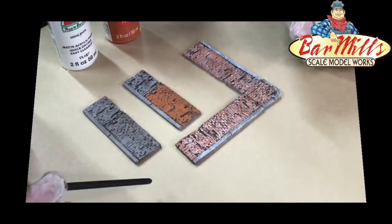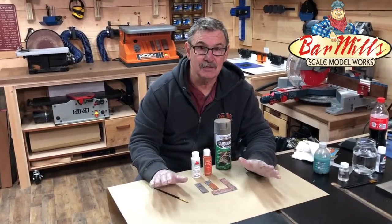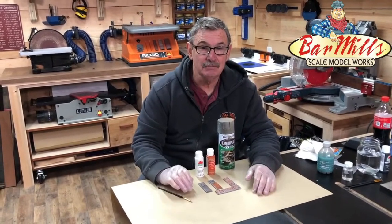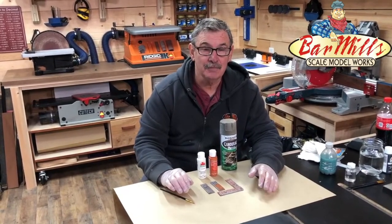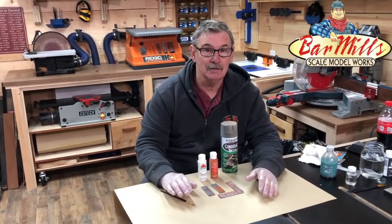Put some dirt around them. Detail that you can add to your layout or your diorama that makes a lot of sense because they look really, really good. So you've seen how we do it. You can try it yourself. Try it on a piece. Let her go, and you'll be all set to make sidewalks galore.